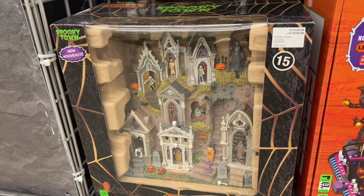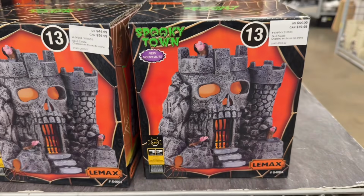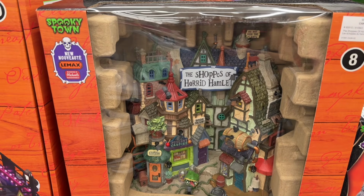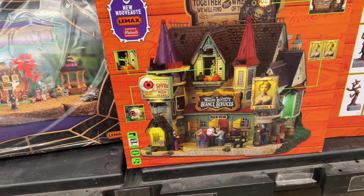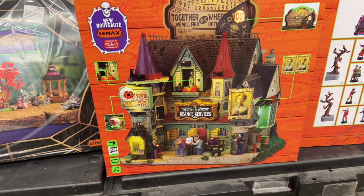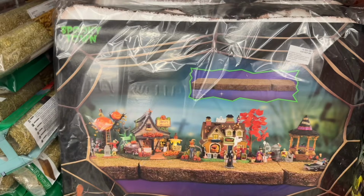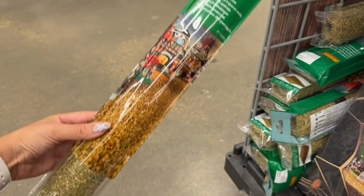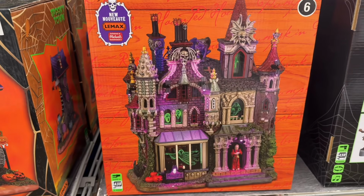$140. $45. $140. The Shops of Horrid Hamlet. Madame Estela's Seance Services for $210. This is $22. I'm assuming it's the platform that you put underneath. This one is $14. Little mat that you put underneath. $140.